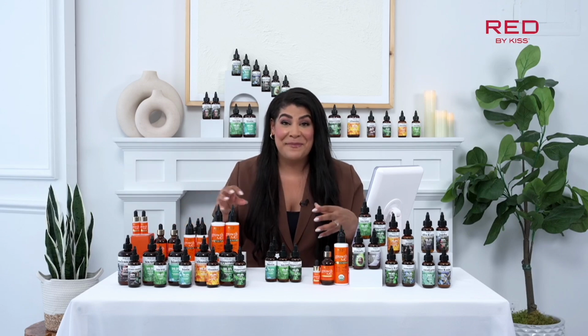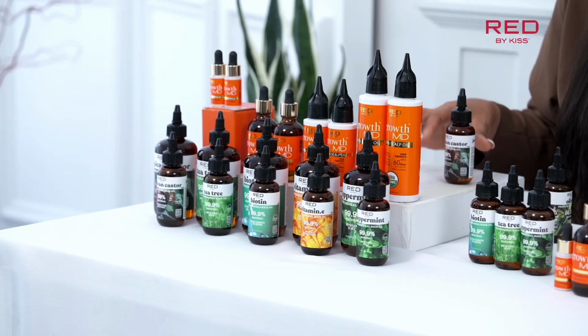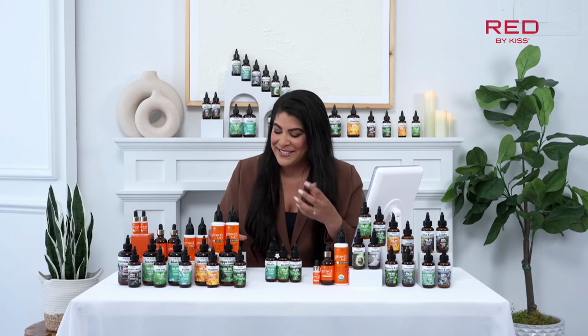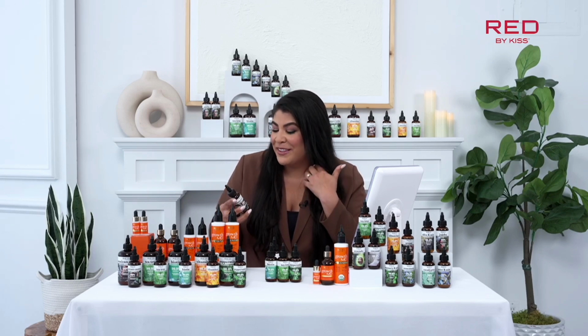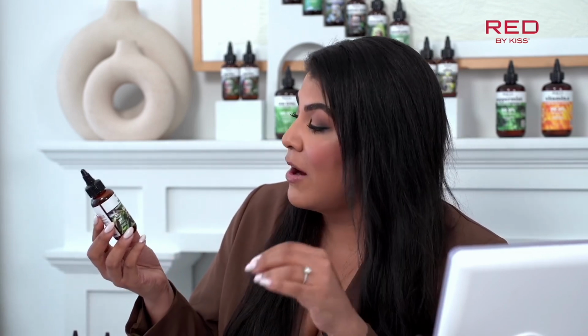and you want to mix and match, then I like to think of Jamaican castor oil as kind of like the base. So it's a little thicker, so you can add other things to it. You don't have to do that, but that's just my little tidbit that I personally love to do. But for strengthening the hair, I love that one. And then I also love the olive oil too.